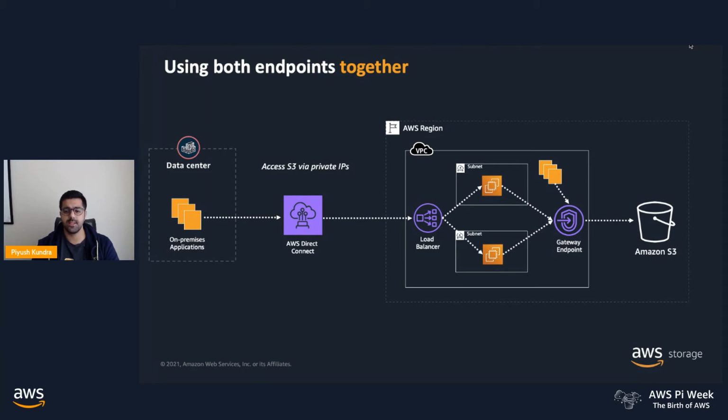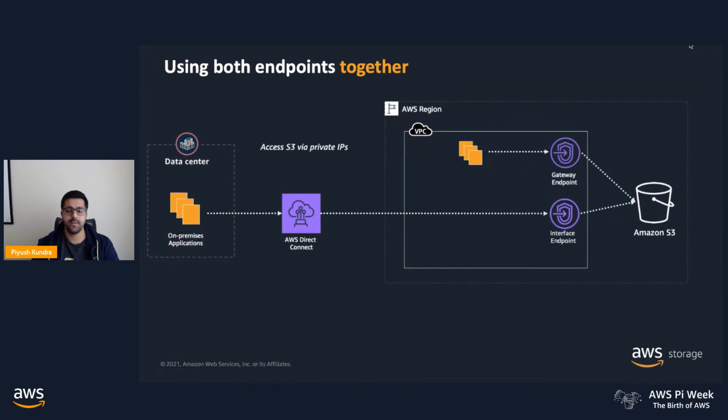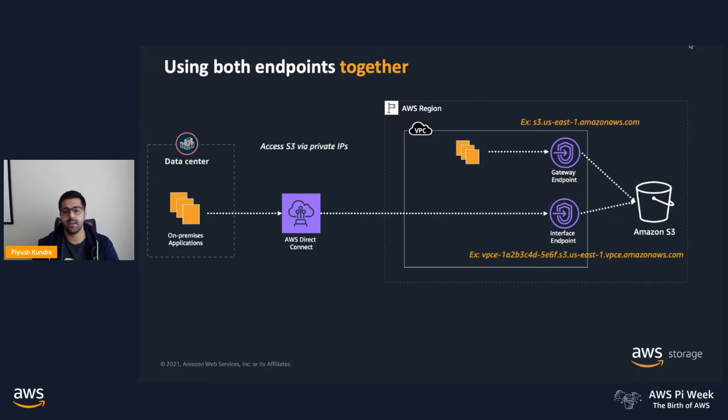So instead of replacing your gateway endpoint, you can simply add an interface endpoint for S3 in the same VPC as the gateway endpoint. Then applications in the VPC use the standard S3 DNS names to access S3 via the gateway endpoint, and applications on premises use the endpoint-specific DNS names to access S3 via the interface endpoint. This allows you to optimize costs since you only use interface endpoints for on-premises traffic, and now you can leverage your existing VPC configuration with Direct Connect since you no longer need to create a new VPC to host interface endpoints and allow access to S3 from on-premises.